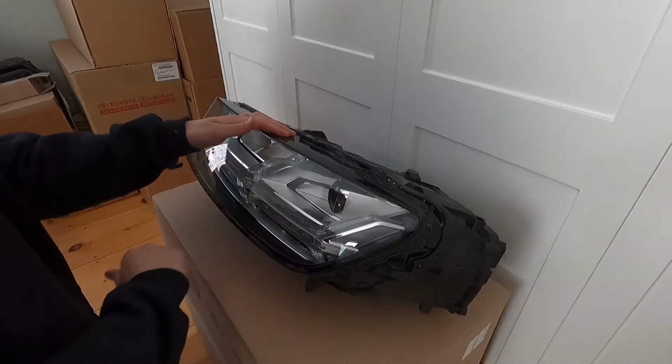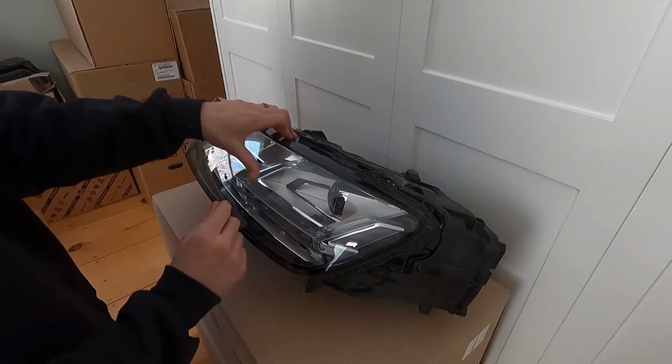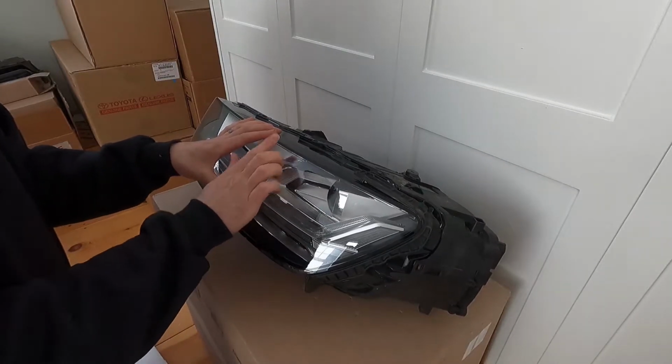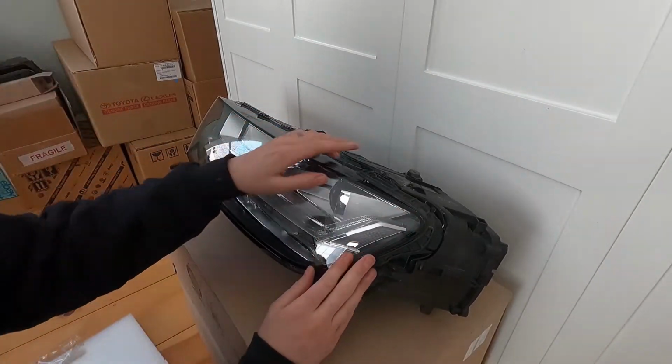Like I said, this car was a 2019, so it did not have too many miles on it, so I'm sure that this was just put on. Sometimes when this film gets really old, it's hard to take off, but as you can see, that came off very easily.